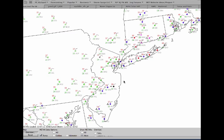Good morning. It's almost 11:41 a.m., and we're getting close to noon. I just wanted to do a really quick update on what we're seeing right now. We're seeing precipitation move into the coast.